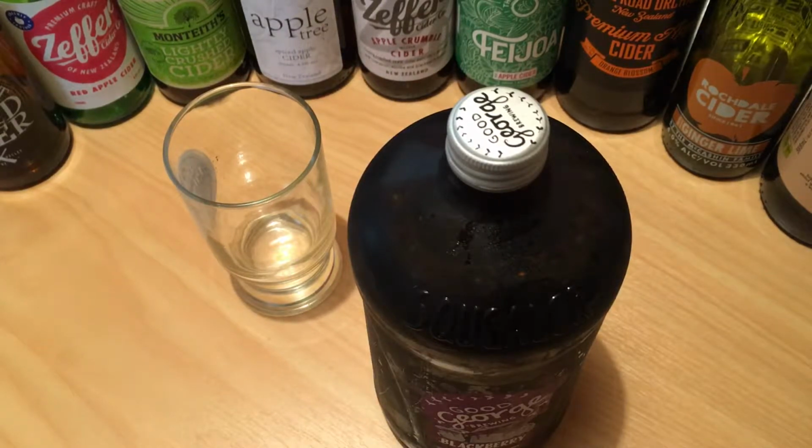Website for Good George, fairly busy and comprehensive. There's quite a lot going on. They brew quite a few different sorts of cider, 4 or 5 different types of cider, standard range of beers, and they run quite a few restaurants as well, based out of Hamilton.